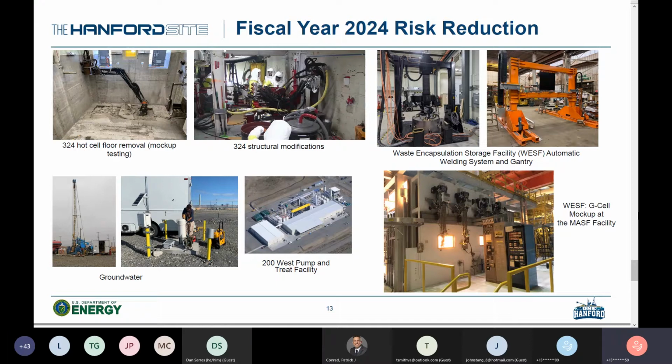In late March, we're going to start stabilizing the soil around the B cell by injecting grout outside the facility, and that will prevent loose soil from sloughing into the excavation as we remove soil. In February, we made our first airlock entry since November, and we went in to repair equipment and prep it for removal of B cell equipment and debris.